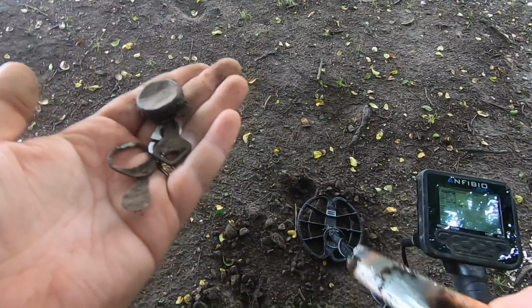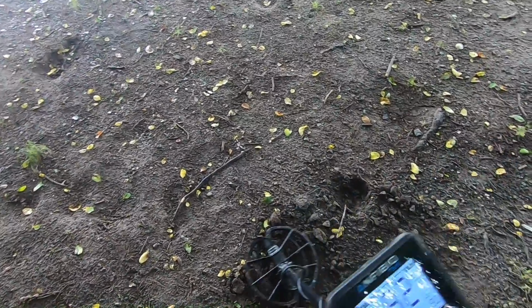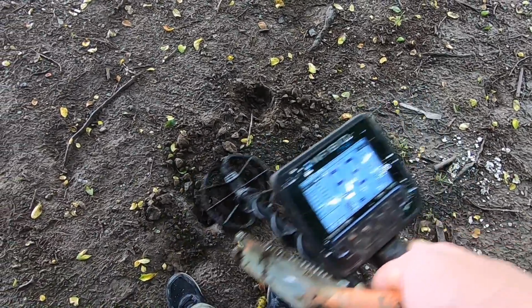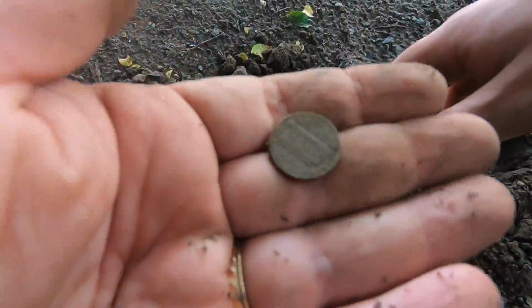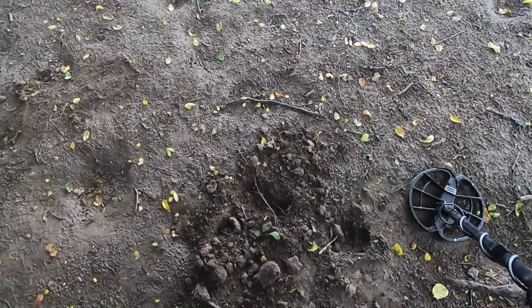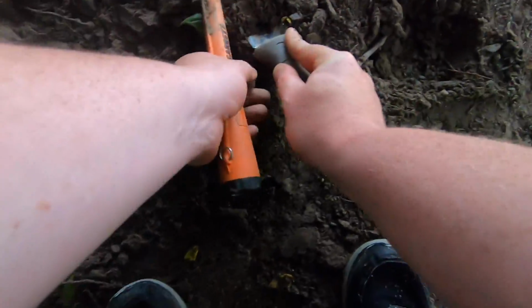Alright, this is a case study in masking. Look at this. So, remove this. Solid 80 signal. It's a Lincoln headset. I removed a pull tab, and this signal got even nicer. 3 inches down now, over on this side.